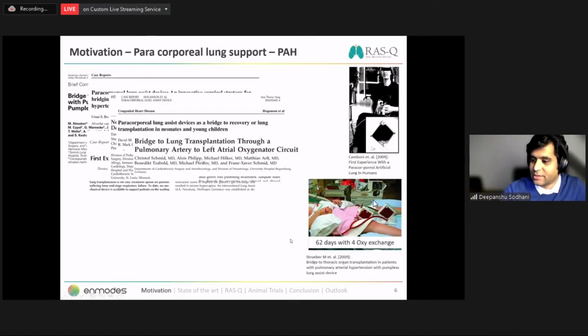Similarly, another study was reported by Stoiber et al., where a patient was on paracorporeal support for 62 days, but did require 4 oxygenator exchanges. And this was also done with the ELA.